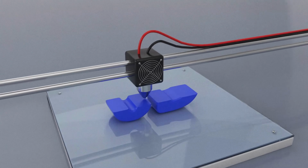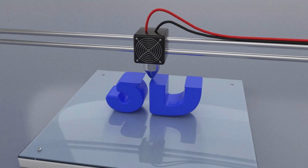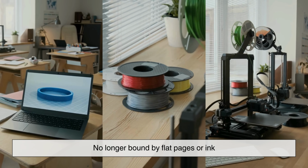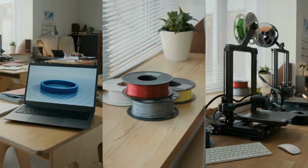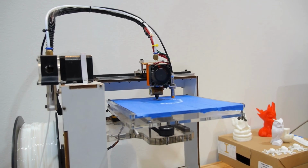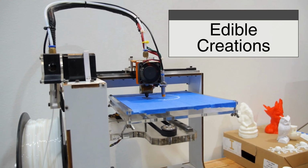And then came the next quantum leap: 3D printing. Here, the very idea of printing was redefined. No longer bound by flat pages or ink, 3D printers used materials like plastic, resin, and metal to create objects layer by layer. Originally conceived for prototyping, 3D printers now create prosthetics, mechanical parts, fashion items, and even edible creations.